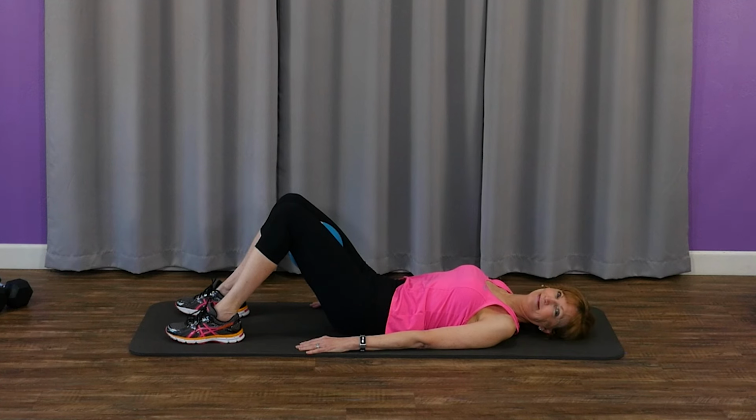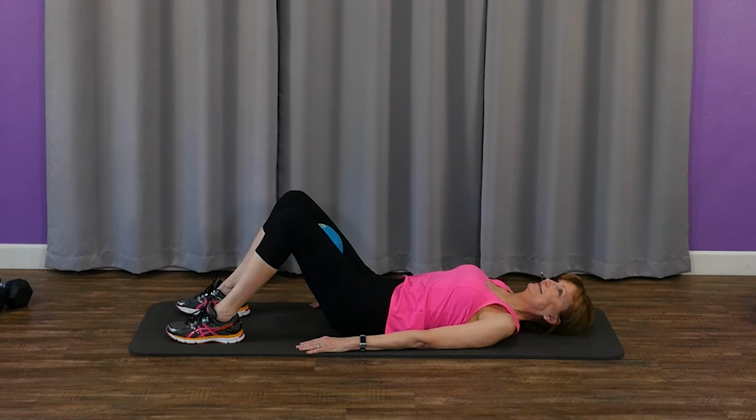Keep your upper body relaxed and avoid tensing your shoulders or neck. Focus on isolating the inner thigh muscles without engaging the muscles of your butt or hips. Control the movement to prevent the ball from slipping out of place.